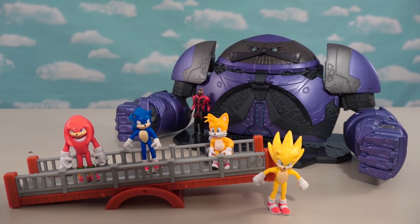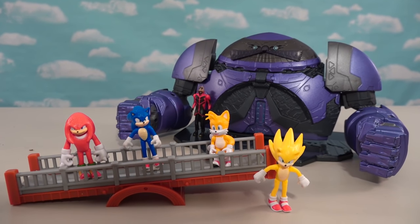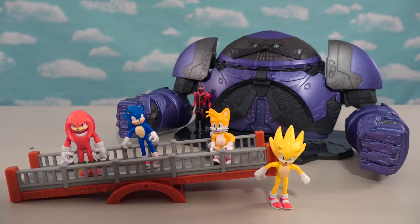All right, guys, well, there's Team Sonic taking out that big old giant robot with this cool playset. And if you want this for your very own, make sure you check out Target, because that's the only place I found it. So I'm pretty sure it's exclusive there.